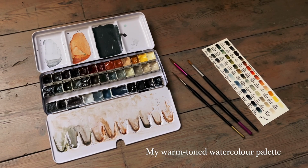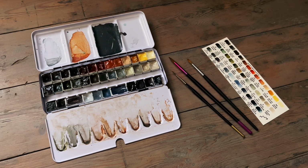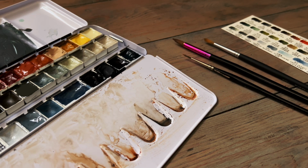My warm-toned watercolour palette of 37 colours from various brands is the palette I've been reaching for all year. There's just something about this combination of earthy, soft and muted tones that inspires me.